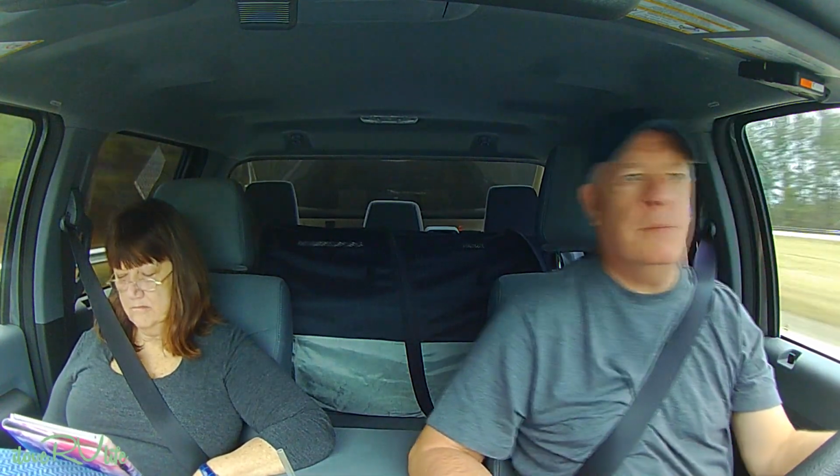It's got a pokey truck up here. Let me get around them. So you saw a lane change, how non-eventful that is. Now this concrete is wavy. It's got a lot of movement in it.